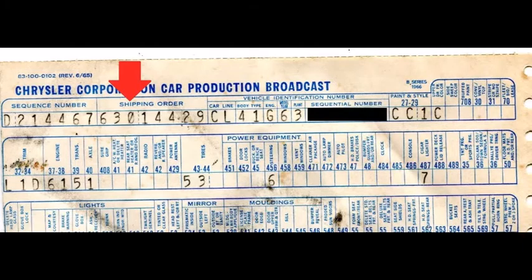And the next picture is the passenger side broadcast sheet. It's the same sheet. It has all the same information on it, but it was probably the one that came down with the body. So you had the same broadcast sheet going along with the body and along with the lower section of the car.